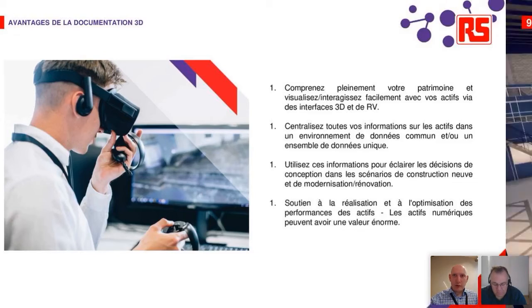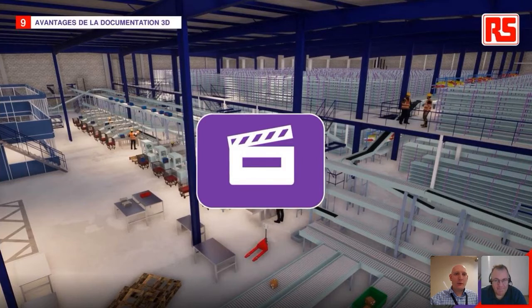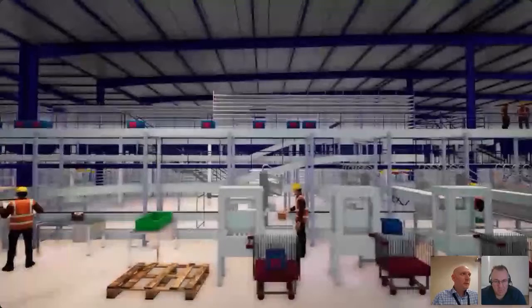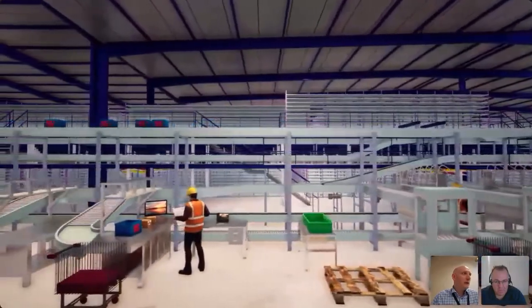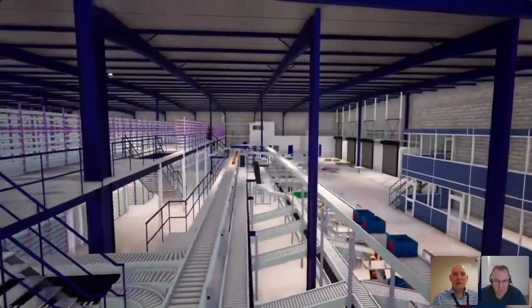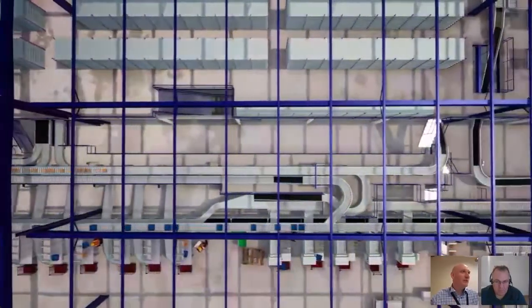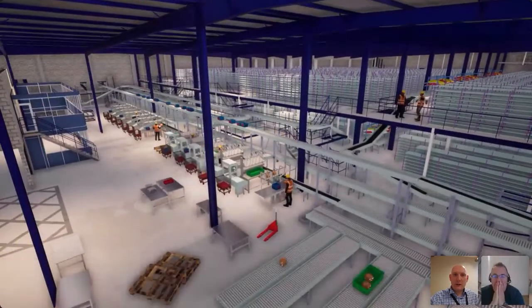So I just wanted to show a little snippet of one of the RS Beauvais clips, just so you can get a feel for what that actually looks like in real terms. I'll just share that screen again. Okay, this is just a 20-second clip of the RS site at Beauvais, and it gives you a feel for the level of detail that can be produced and what sort of visual benefit that could potentially give to somebody. And that can be totally customized. It can include or exclude whatever people feel they would need as part of an end-to-end solution.